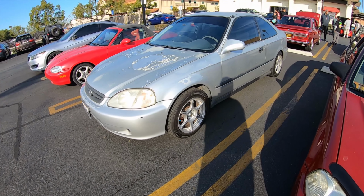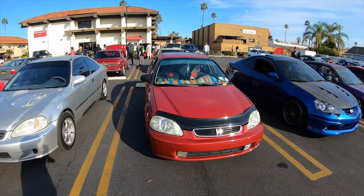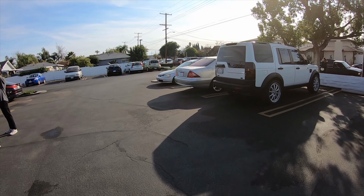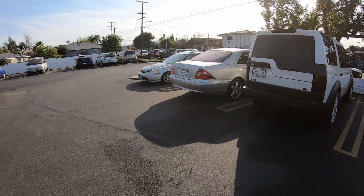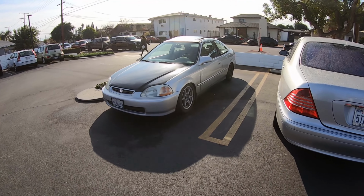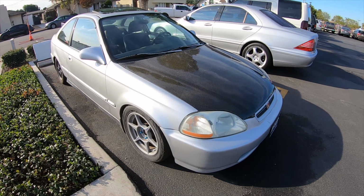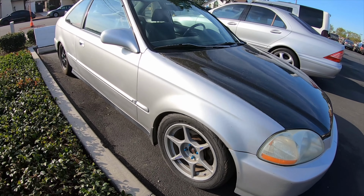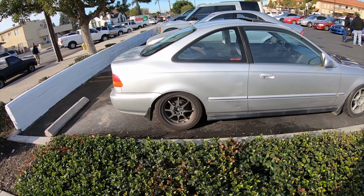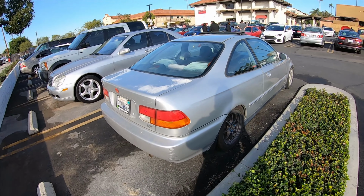And Civic with the K1 wheels. Cool. Yeah, the sun is not helping with my angles. Check this coupe right here. Cool. Simplistic carbon fiber hood. Very nice. Like the whole different look on the wheels. Looks nice. It's very clean.